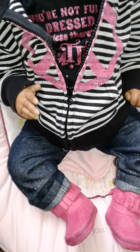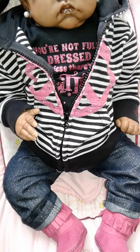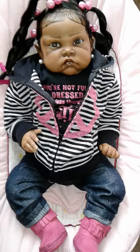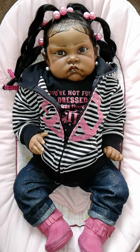I don't even know where I got these. I don't know, guys, but it is fall, so it is time for boots and jackets and things like that. So I just wanted to kind of dress her out just for a minute, just to see how she would look all sparkled out. And there she is.